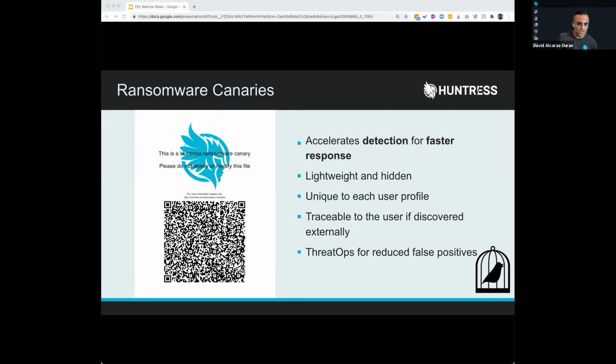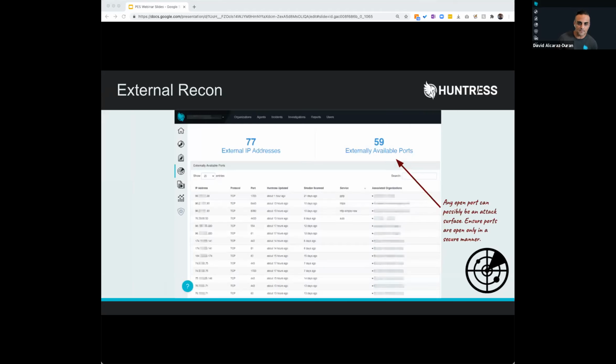And finally, we're putting our threat operations team on top of these canary alerts. So having our threat ops team validate ransomware reduces false positives. And based on potential user tampering as well, we're not going to send you any type of false alerts. We're only going to notify you when it's an actual ransomware attack that's occurring in your system. So there's no additional noise for you to weed out when you're looking at these incidents.